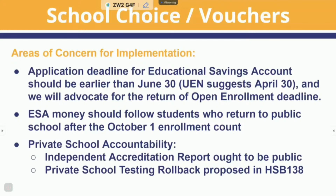Next, we anticipate that some of our students will return to our school district after initially enrolling in private school. And it will be important for the state to then prorate back to us if those students are counted as private school but return to the public school after that October certified enrollment count, so that the money is following the kids back to the public school district, even though the educational savings accounts were allocated initially to the private school.